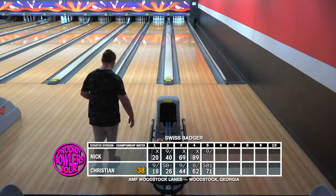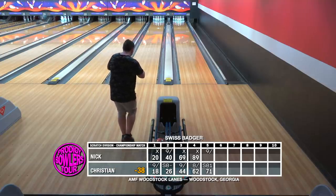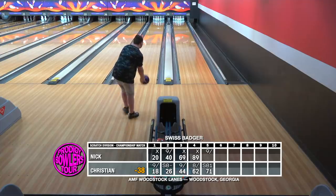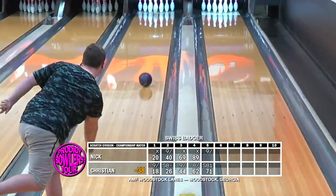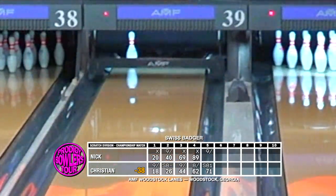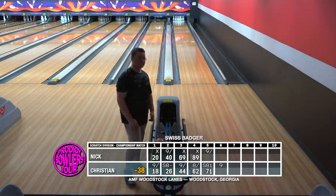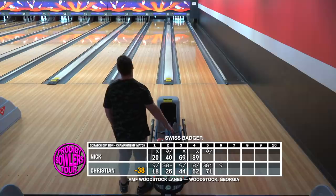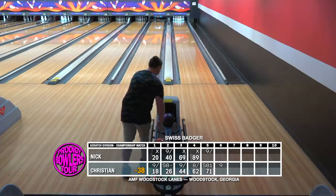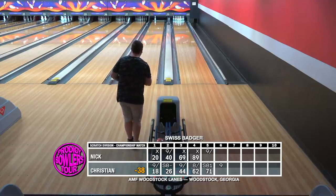Well, we saw Nick 37 pins behind against Tristan, and he came back and won, so anything's possible. Look at that big loft. That is not the way you play a 52-foot oil pattern. When you've got long oil, you want to get the ball into a roll early. You loft it like that, you delay the roll.